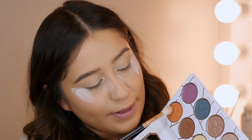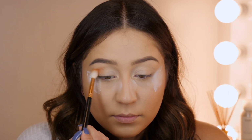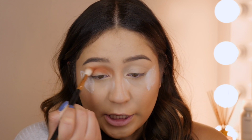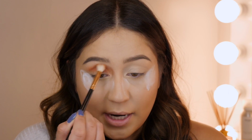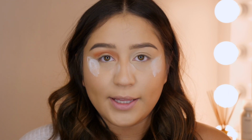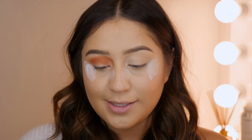So we're grabbing into this orange right here, which is pumpkin spice, my favorite. We're just going in circular motions. I'm purposely putting it heavy towards the center and bringing it up a bit higher because I do have hooded eyes. When I completely open, if I put it lower like I usually do, you won't see that color as much. There's not much fallout, so that is a huge plus.